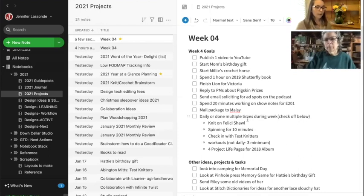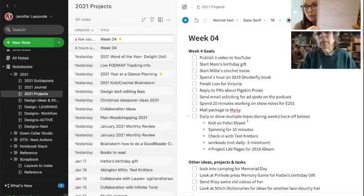And then for each day, I make a list, drawing from my week 4 goals, of what I would like to get done. So here's a peek at my actual to-do list for today. Hold it a little closer, Jen, because you're sharing the screen.